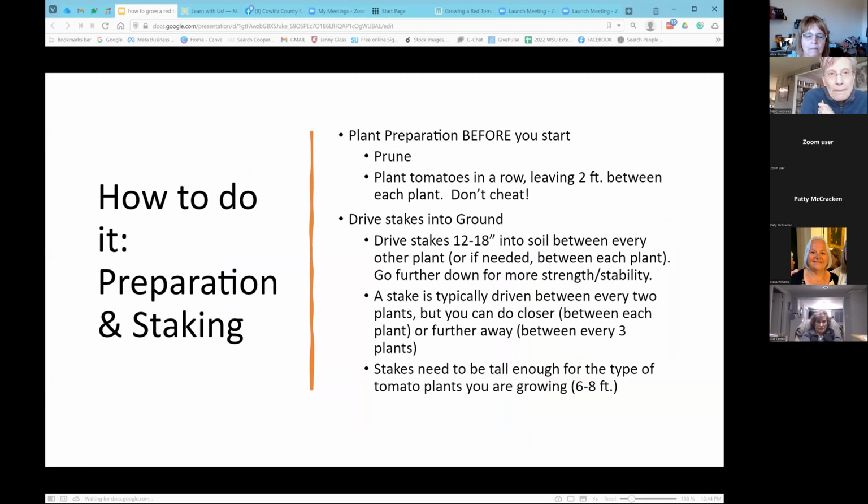Next slide. How do you do it? First, you need to prepare your plants. Before you start, prune them, because once you get that twine in there, it's hard to get to the tomatoes and get them pruned right away. Then plant your tomatoes in a row, leaving 2 feet between each plant. And I said, don't cheat. Mine were probably a little closer and I suffered the consequences. Do not be deceived by those cute little tomato plants. They become huge and heavy.